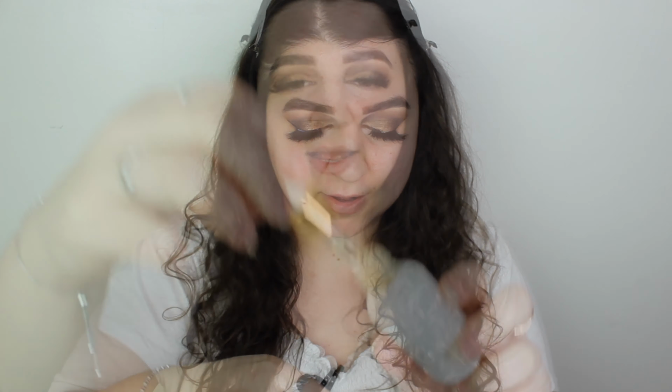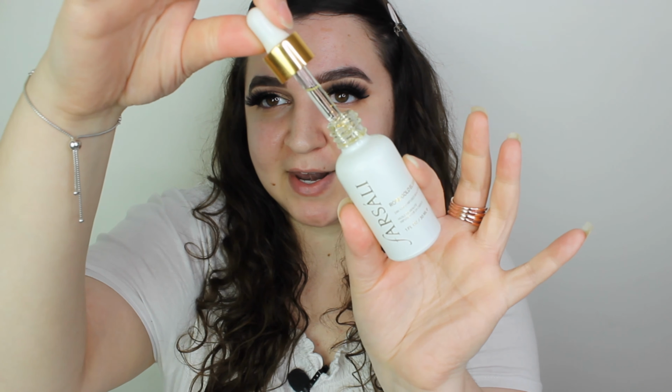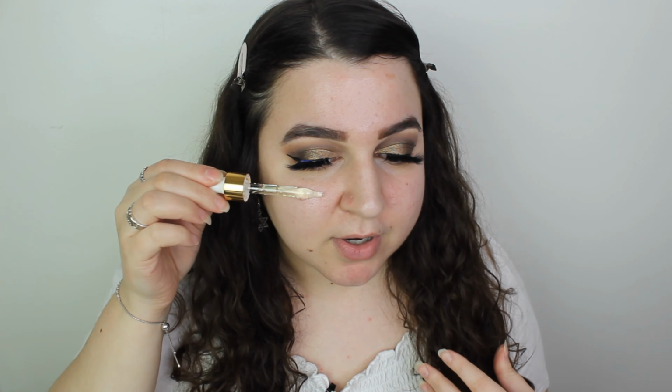This is the Farsali Rose Gold Elixir. It has gold flakes in there. I'm so excited. It's very oily looking. This reminds me of the Pro Base oil. Like I literally don't even have to squeeze out of the pipette because there's so much around the pipette. It feels so good. That felt really, really nice.